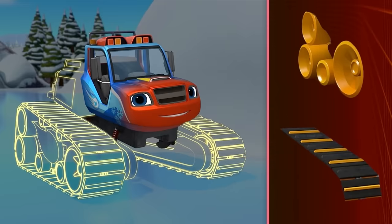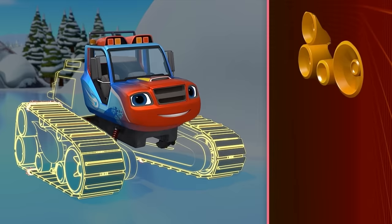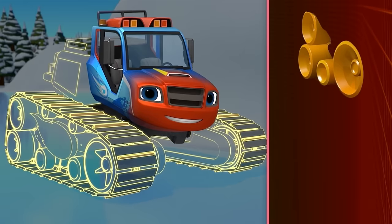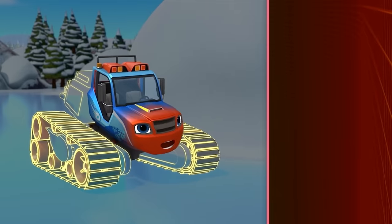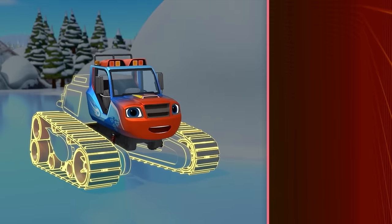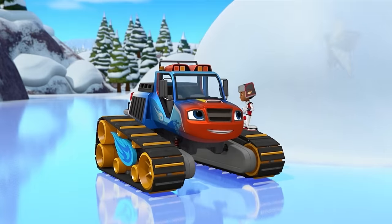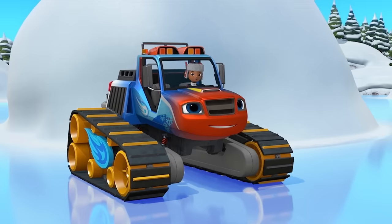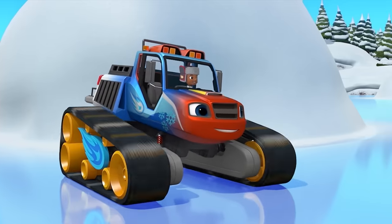First, drag over the tracks. They create friction on the ice. Awesome! Track! Next, drag over the sprockets. They make the tracks turn. Sprockets! Oh, yeah! I'm a snowcat monster machine! All right! Now we can drive on the ice, because we've got friction!